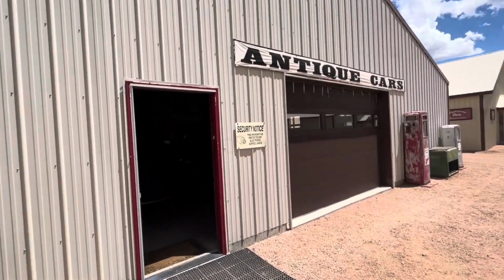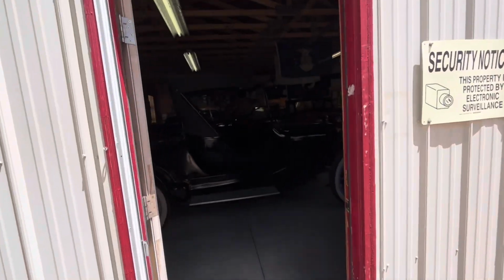In this one, this is the train station, but there's all kinds of stuff inside here, obviously mostly related to the railroad. So pretty interesting. We'll get back to some pioneering things here in a minute.